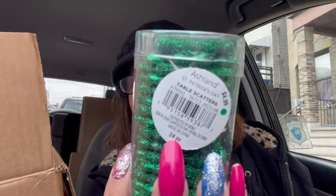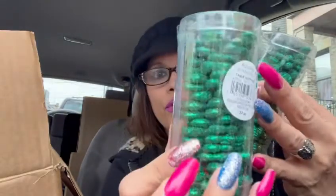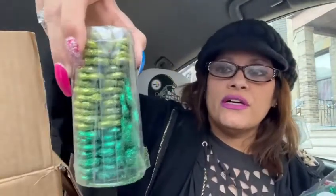And what these are, our table scatters, 24 pieces right here, 24 pieces for $4.99, and it's just shamrocks. I know you can't really see them, in two different colors, and this one is just green, and there's quite a lot of these in two different colors, at $5 a pop, guys. There is quite a lot, as you can see what I'm taking out. And now I have glitter all over me. Yay! Who doesn't like to clean up some glitter?